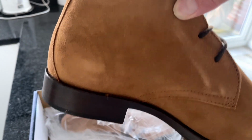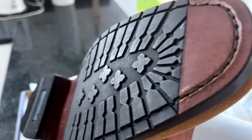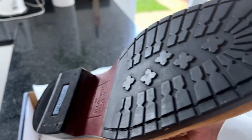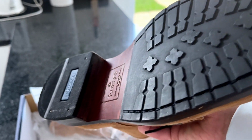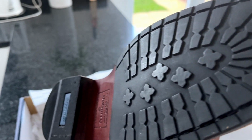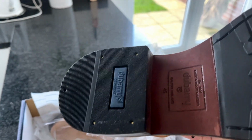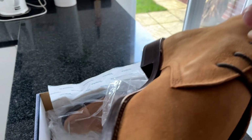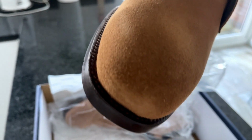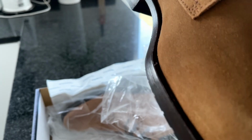They're leather lined, and partly leather soled. They have an inlay of rubber, which I have on my Chelsea boots by Dubarry, and I have to say they wear very well. Good solid heel. You can see that is properly constructed there. It's Goodyear welted as well, which is always a sign of a really good quality boot.